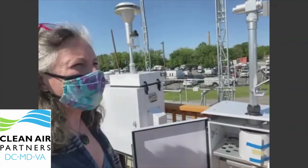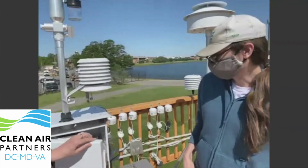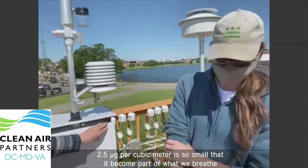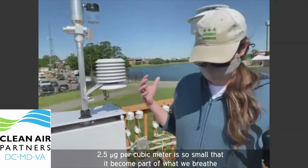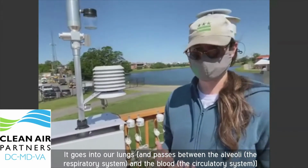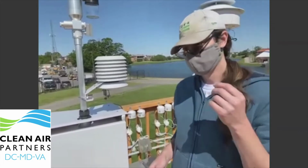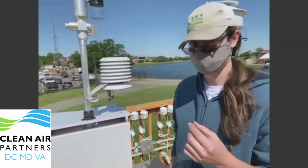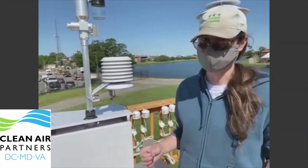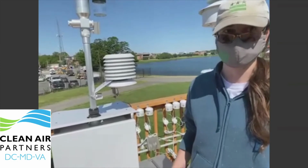But why? Tell us why 2.5 is super important. 2.5 is super important specifically because it's a part of the stuff that we breathe. It gets lodged into our lungs. You're not thinking about just regular smog. We're talking about the microscopic organisms that we can't see. And unfortunately, there's a lot in the air. So this helps tell us how much we're getting of the different kinds of particulate matter that are out in the air.